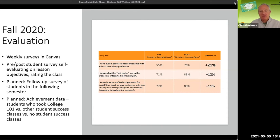So one thing we saw a big increase in from pre to post survey was this idea that students felt that they had created a relationship. There was a big uptick in students who felt they had created a relationship with at least one instructor on campus. Now, that might have been their College 101 instructor, but we're hoping that they were taking whatever skills they were learning and applying that to other classes that they might be taking. There was also an increase in students understanding what the hot topics were in the field that they might be interested in.